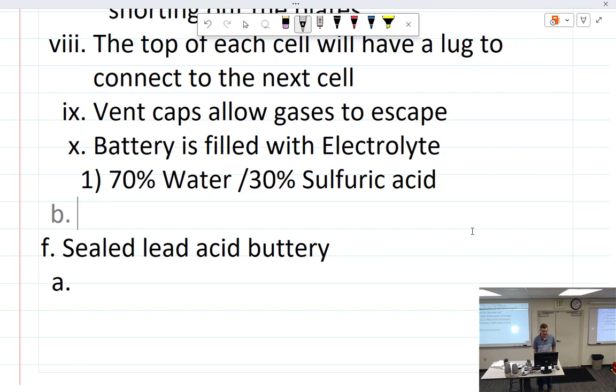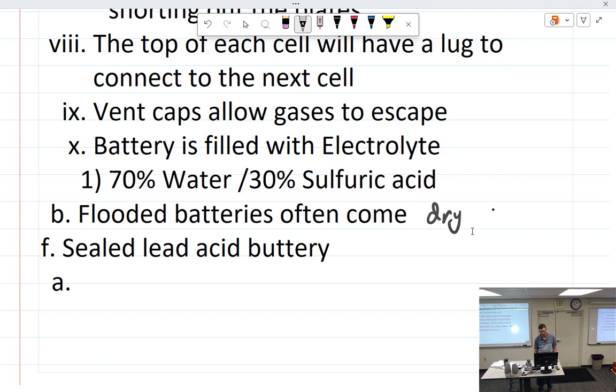So, flooded batteries often come dry charged. What that means is you order one, like I said, from Aircraft Spruce, one of these Gill flooded batteries, because I don't think Concord makes this type of battery at all. They come without any fluid in them at all. They're completely dry and charged, maybe not 100%, but charged to the point where I know they'll work. And you order the acid separately, and it means that you have to activate it. So flooded batteries come dry charged.